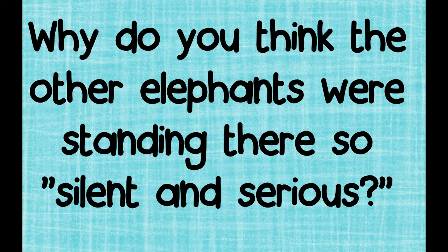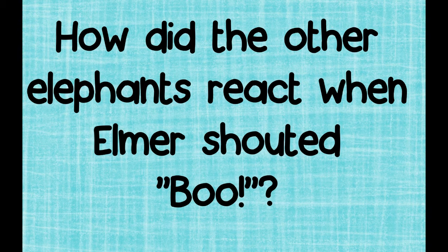Why do you think the other elephants were standing there so silent and serious? Well, because they didn't know that Elmer was there with them, and Elmer was their entertainment and the one who made them laugh. How did the other elephants react when Elmer shouted, "Boo"? Well, they first got surprised. Then they laughed, and then they realized it was Elmer who had made them laugh.